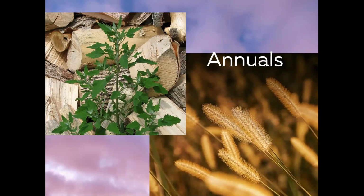The one on the right is that foxtail grass again. The thing with those is if you don't get them early, if you wait till they're at this stage, the minute you touch them, the seeds just scatter everywhere. So it's very important to try and get them as early as you can.